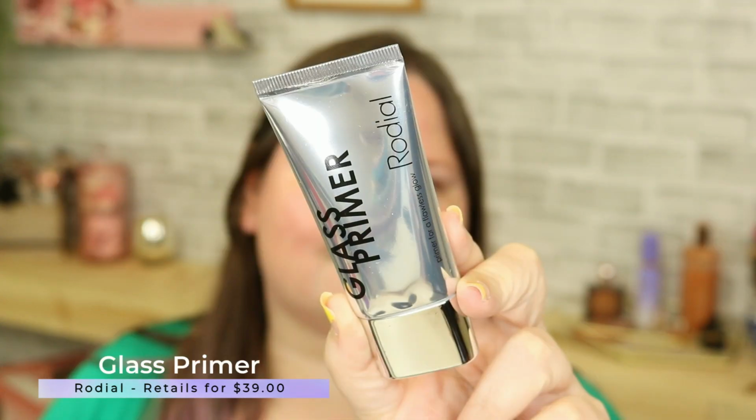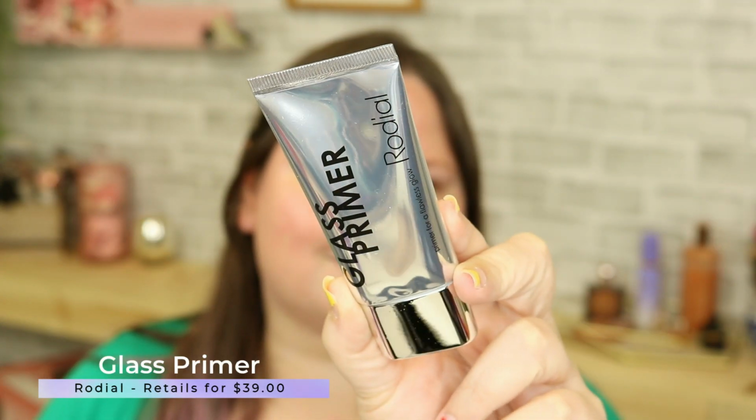Okay, so now we're going to switch over from our skincare and lifestyle products into our makeup. And there's one item in particular that I'm just in love with, but let me show you the other two first. First up, we have the glass primer from Rhodial, or Rhodial, depending on however you say it. I was honestly afraid to see this.